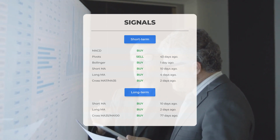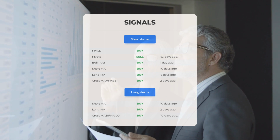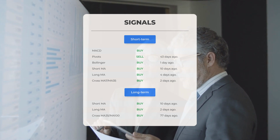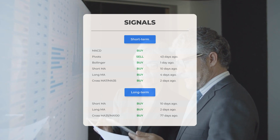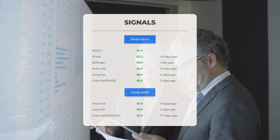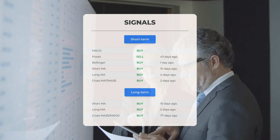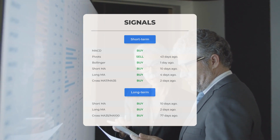If we examine the 12-month chart, we observe short moving average, buy signal from 10 days ago. The long-term moving average, buy signal from 2 days ago. The relation between the short and the long moving averages shows a buy signal from 77 days ago. Remember to visit our page at StockInvest.us if you want to find more signals.